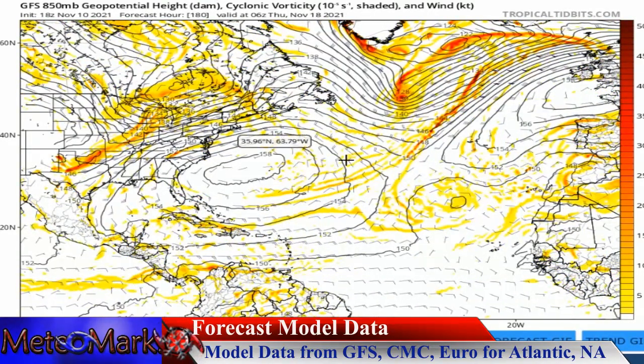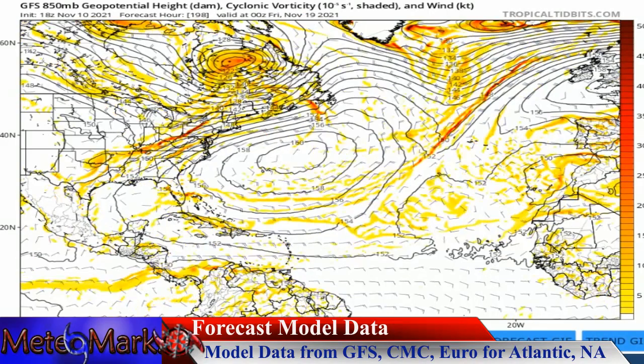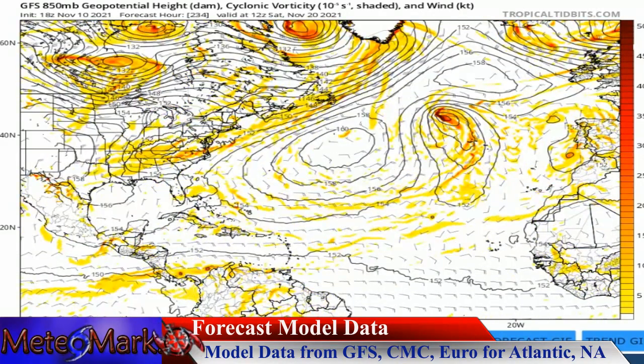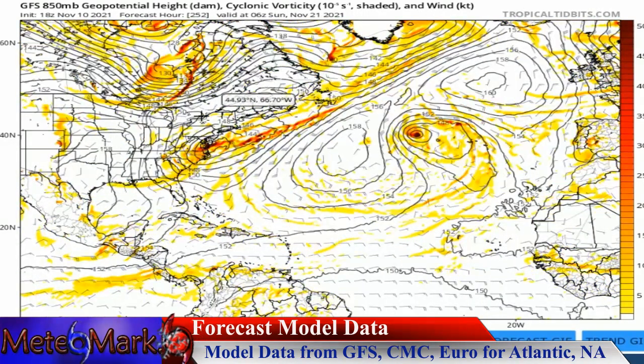And look at that, high pressure really starting to build in. It almost looks like a Bermuda high in the summertime. So things really are in total change mode here. Another front moving through. There it is, early Friday, November 19th. We put that into motion, and things really get cranking here off the U.S. East Coast. Some come Sunday, November 21st.